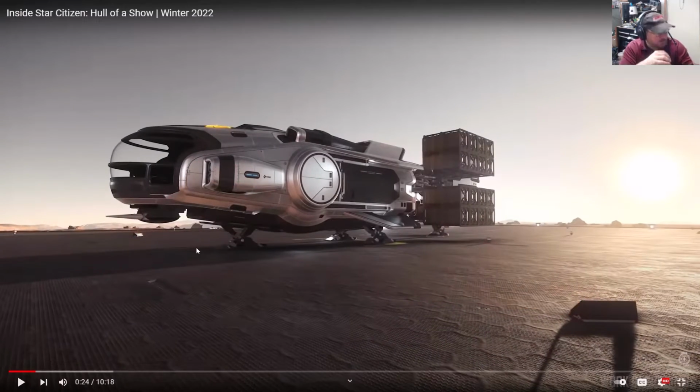So let me stop. I like that. I like to physically load my own cargo. However, there are some people who like the simplicity of going to a terminal and loading your ship.